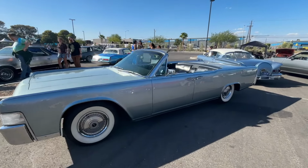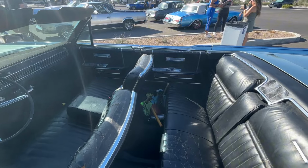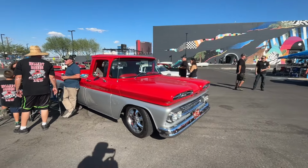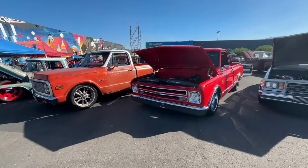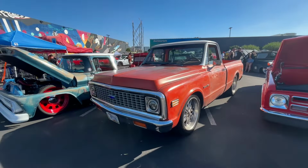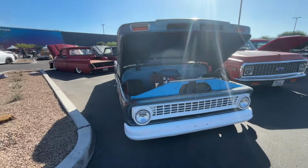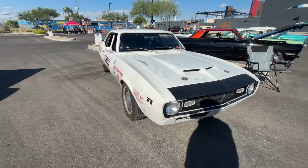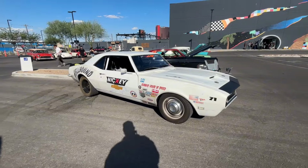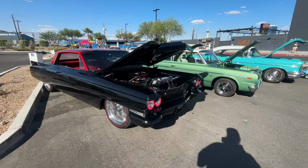Beauty. Stock one. Love the two-tone on that. We got Hellbound. Hellbound El Camino's in the house. Here comes that breeze. Over here we got Bruce's Maybelline Cadillac. Phil's Rumbler.